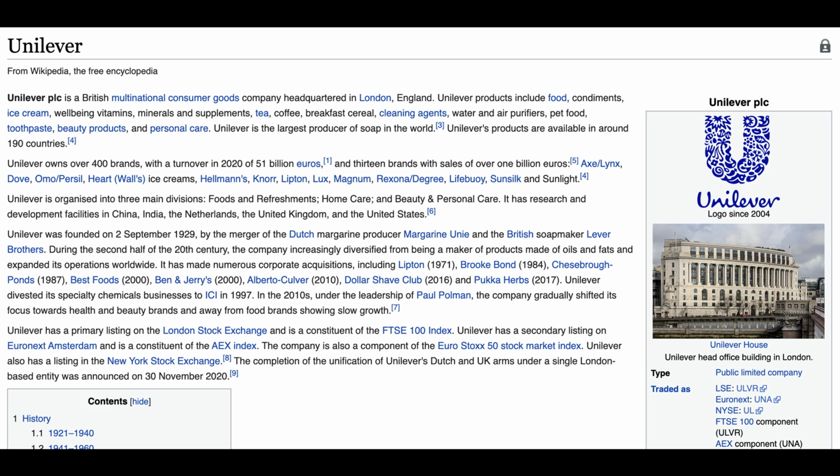They own over 400 brands, and they have all sorts of brands, including Lynx, Dove, Hellmann's, Lipton, Magnums, all sorts of stuff. What's the market cap? Just having a quick look now, 146 billion US dollars. So they're one of the biggest companies on the London Stock Exchange once again. And they've been around for a very long time, since the merger of Dutch margarine producer Unie and soap maker Lever Brothers.